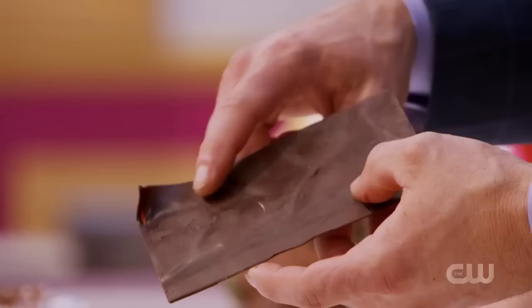Unfortunately, your chocolate is not in temper. You can tell by the humidity spots, and if you were to run your finger along there, you'd feel the little sugar crystals.